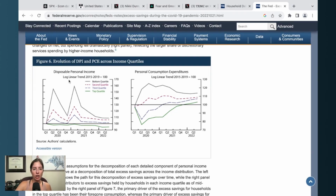This is an interesting chart from the Federal Reserve showing disposable personal income trends. What we want to pay attention to is the bottom quartile, right? We don't care about the really wealthy people. We want to see how the lower income individuals have fared in terms of disposable personal income. And they actually had the biggest boost since 2020. And other things that have helped with that have been things like tax credits. Tax credits were expanded, increased over the past few years, and that was a big help.